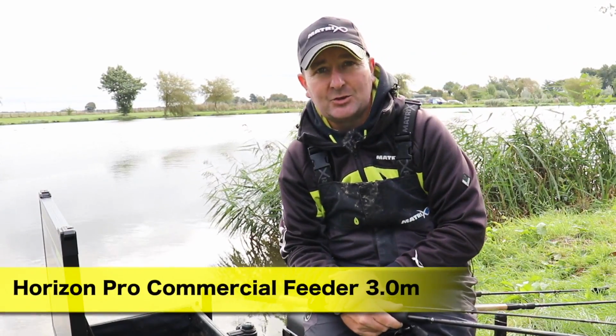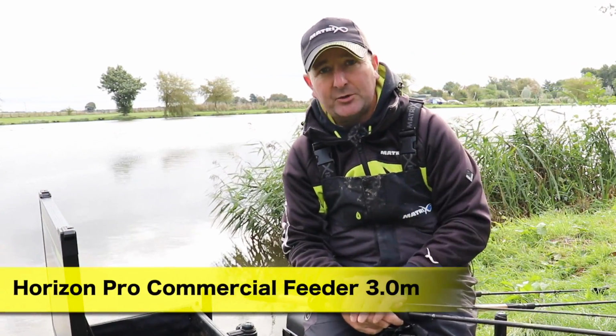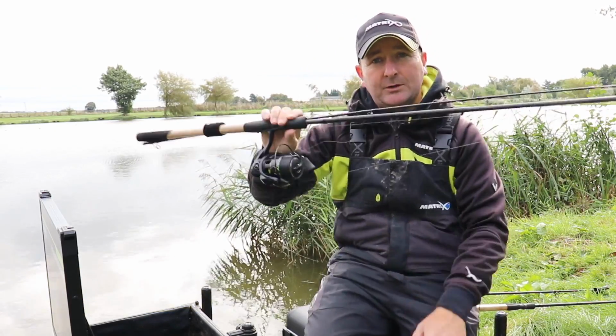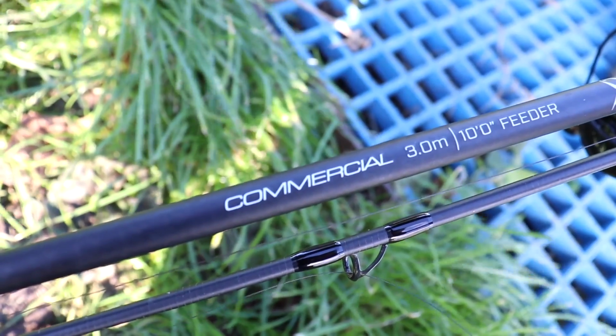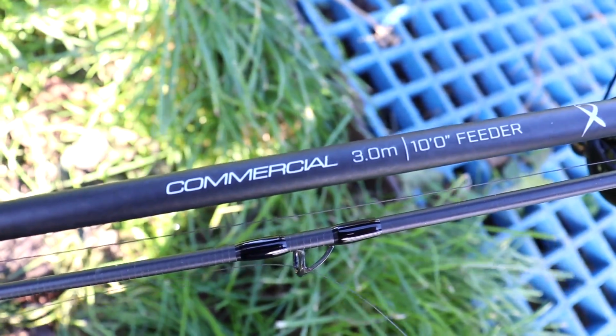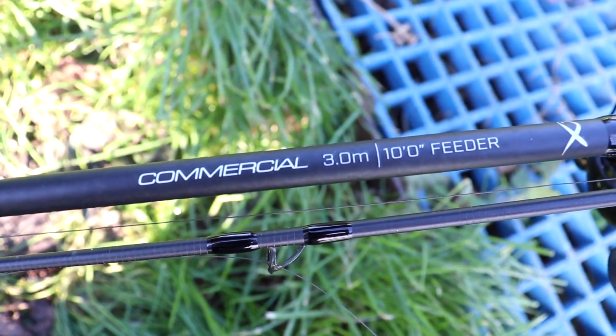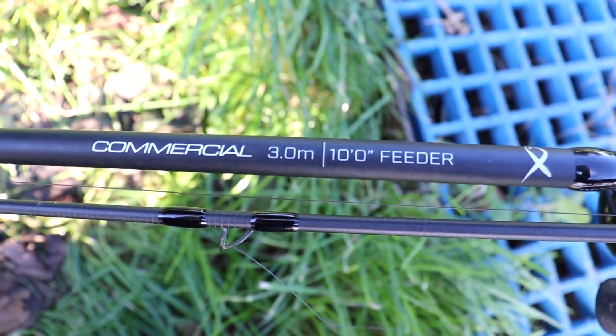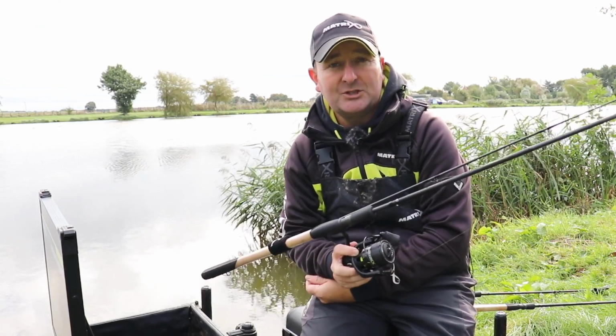Before we move on to the rods that I use when I'm casting further, I think this is an appropriate time to mention the other much more specialised rod that I do carry. Now this rod is a 10-foot version of the feeder rod that I've just shown you. So this is a 10-foot commercial feeder. Now this is something that I've only really adopted in the last probably year, and that's because lots and lots of the competitions that I fish are feeder only competitions.